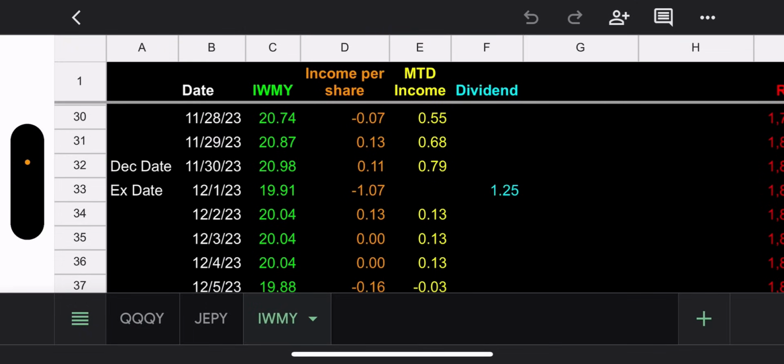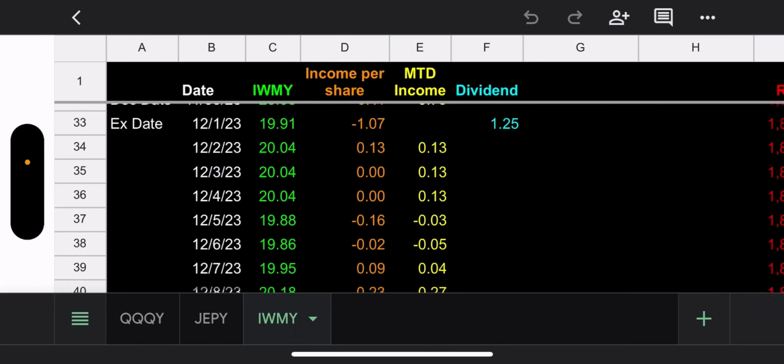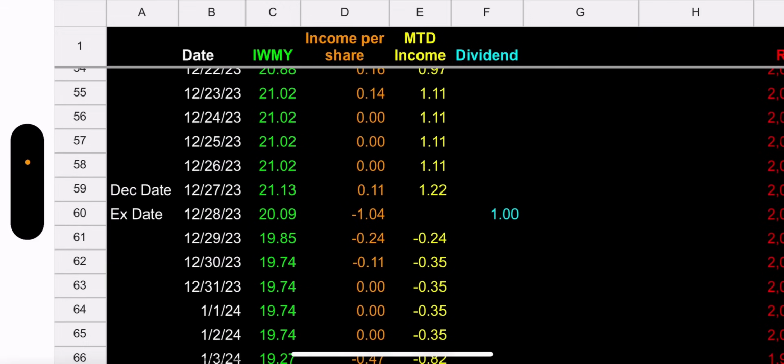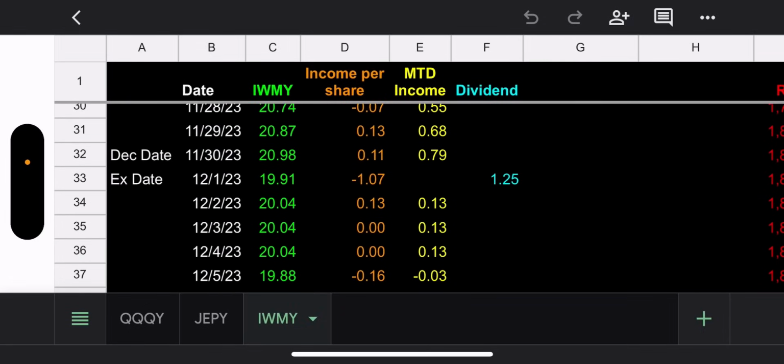Okay, how'd the next month go? Boom. Look at that. $1.22. And they paid out $1. So they preserved 22 cents per share. Okay, the last month, what'd they overpay? They overpaid by 45 cents. This month they preserved 22 cents, so they made up half of it. That's pretty good. And how are they doing this month?